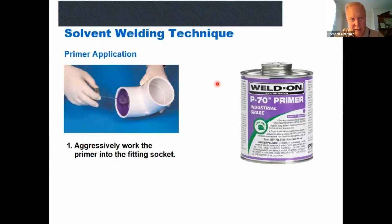Okay. Now applying primer and cement. We're going to start with primer, so we soften the surface. We're going to start with the fitting because it's a harder surface, because of that glossier finish. So we're going to put a full coat of primer inside the fitting socket and work it in till I get complete coverage and I start feeling it drag. I tilt this fitting down, so if I have any excess primer, it drains out of the fitting. I don't want it puddling on the other side of the fitting.